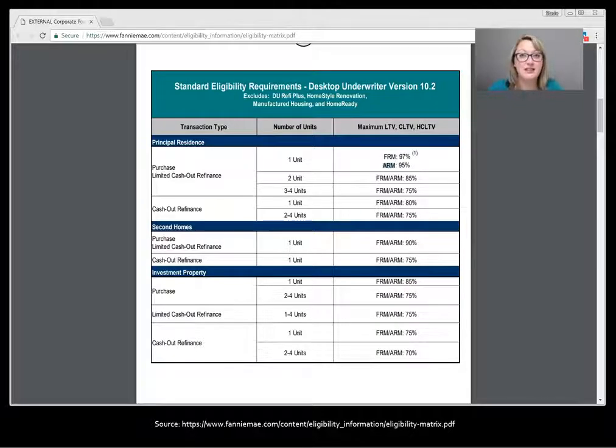So what you're going to see is that typically requirements for Fannie Mae loans, if the borrower is doing an ARM mortgage, are going to be a little bit tighter. They may not get the same type of LTV or ratio flexibilities as they would if they were doing a fixed rate mortgage. So again, we can see here on the right, depending on the type of transaction, they can do an ARM loan on a purchase, a limited cash out refinance. They can also do it on a second home or an investment property. But again, you're going to see situations here where the ARM may offer a little bit less flexibility.